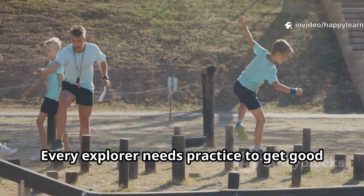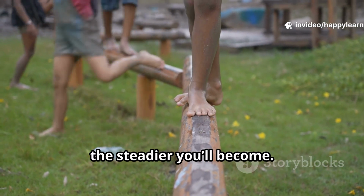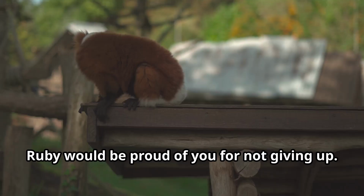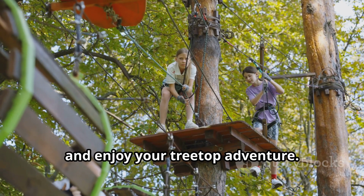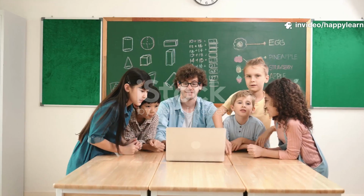Every explorer needs practice to get good at new skills. The more you play, the steadier you'll become. Be proud of your wobbles. They show you're trying something new. Ruby would be proud of you for not giving up. Keep practicing, keep wobbling, and enjoy your treetop adventure. You're doing an amazing job.